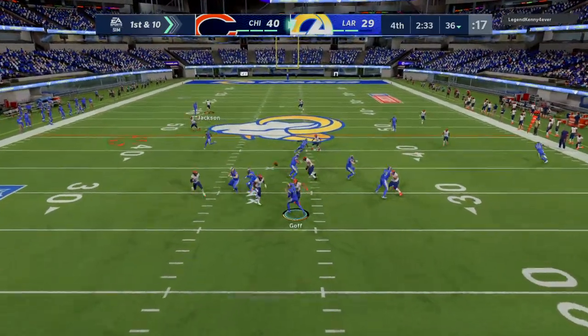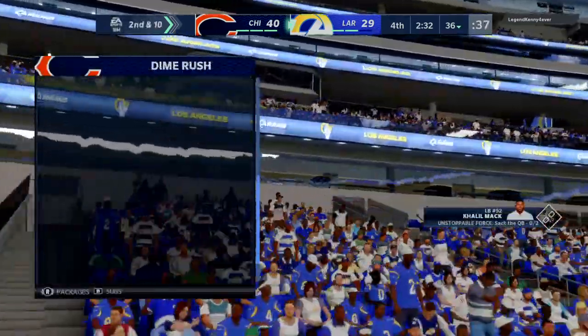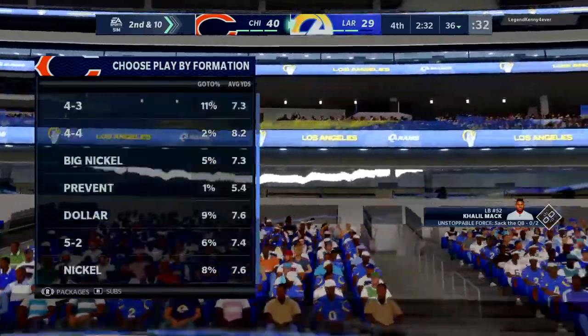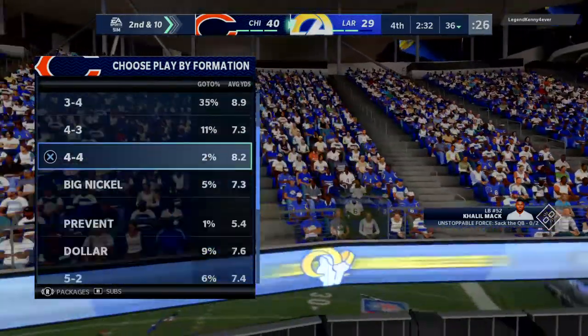Goff on 1st down. And that is incomplete here. Van Jefferson was the intended receiver. And it's 2nd down. We know it's not an easy job to go out and catch passes when people are trying to tackle you and knock the ball away. But the bottom line is, that's a pass he's got to have and a pass he should have caught.